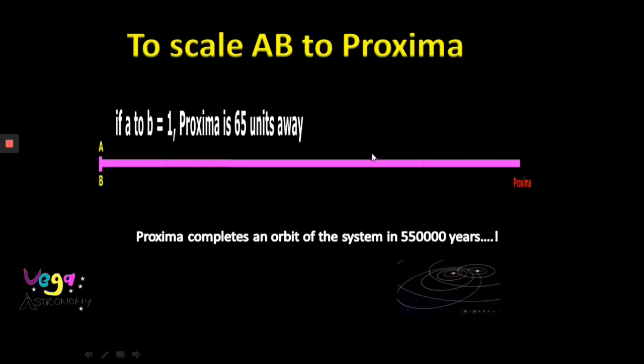You can perhaps think of Neptune, which takes around 150 odd years to make one orbit of the Sun. Well, this is 550,000 years, so we won't be seeing many orbits of Proxima Centauri in our lifetime. In fact, in the entire history of the human species. So it does take a long time to go around.